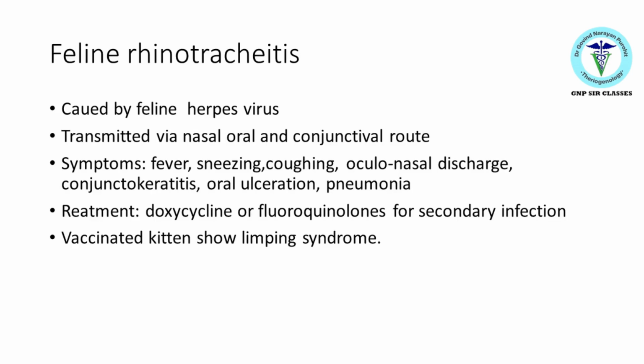Feline rhinotracheitis is caused by feline herpes virus and transmitted via nasal, oral, and conjunctival routes. Symptoms include fever, sneezing, coughing, and more. Treatment involves doxycycline or fluoroquinolones. Vaccinated kittens may show limping syndrome.